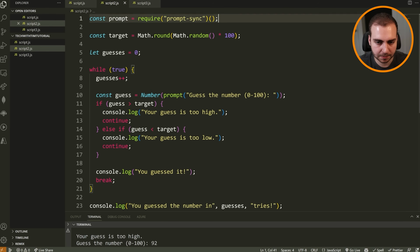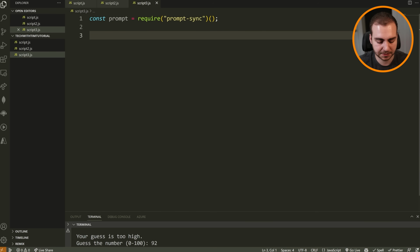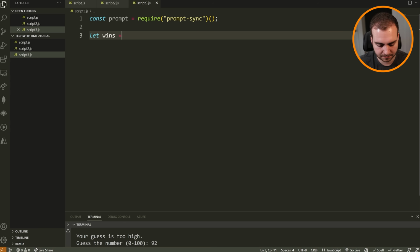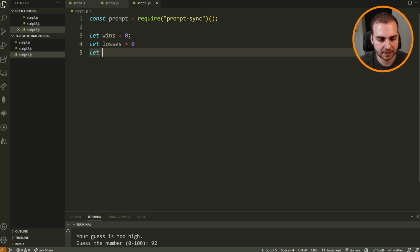So I've created another script file. Again, I'm going to take my prompt and just paste this in here. I'm going to go a bit faster this time, and I'll write some more code and then slow it down. So let's make a few variables. We're going to say let wins equal 0, let losses equal 0, and let ties equal 0.